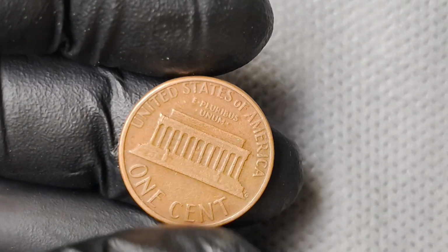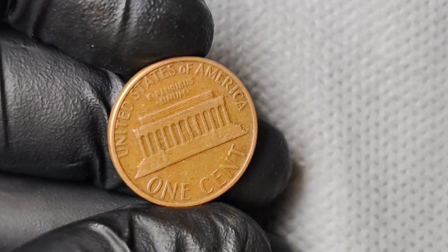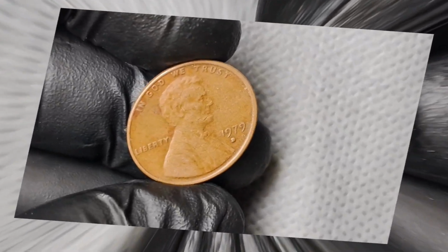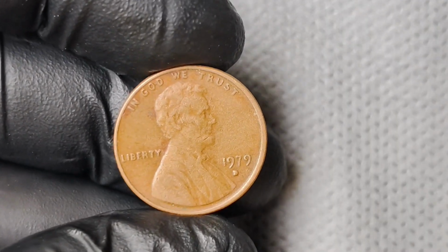After all, billions were made. You can still find them in circulation today, jingling in pockets and hiding under couch cushions. But here's where the story takes a sharp turn. Because one tiny mistake, one invisible error, changed everything for a handful of these coins.